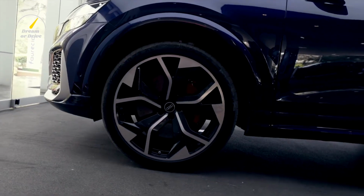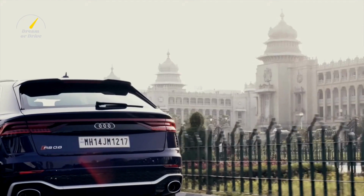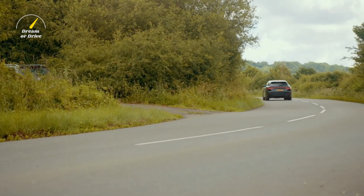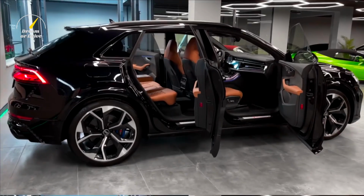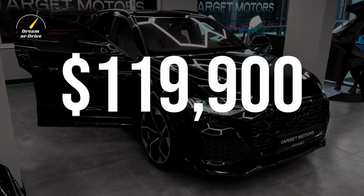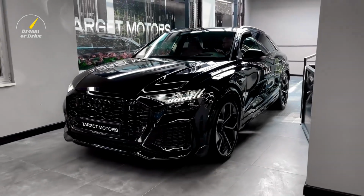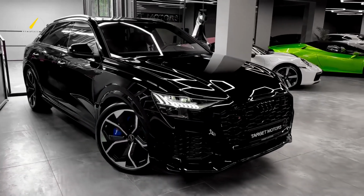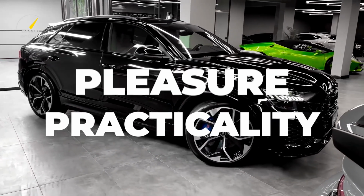Even the most die-hard motorheads will be impressed by its performance and handling. And as we said earlier, it is the fastest SUV on the Nürburgring. But remember that there is always a price to pay for nice things in life, because the RS Q8 starts at an MSRP of $119,900 with several options to add on. It is expensive, but the fact that all that thrill comes in a practical package with plenty of space and comfort makes it a viable investment. Practicality that is also a pleasure.